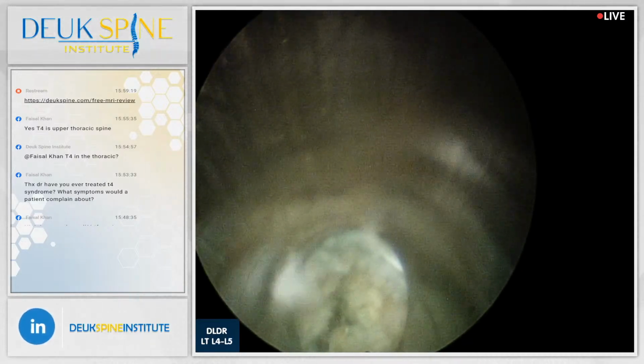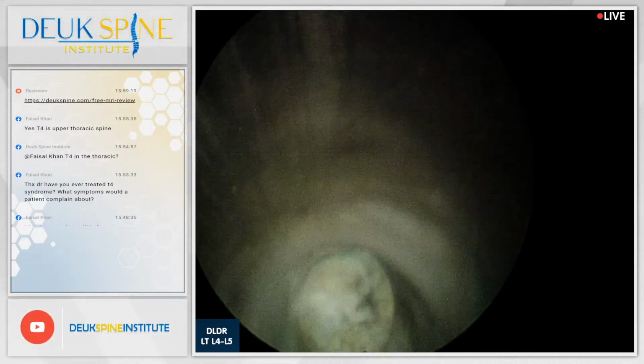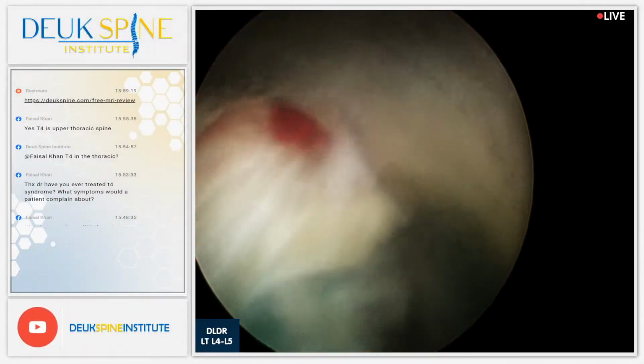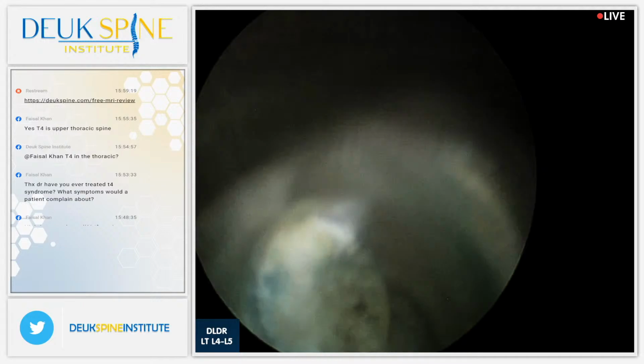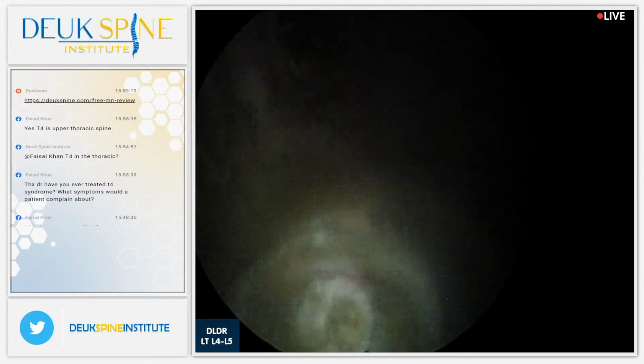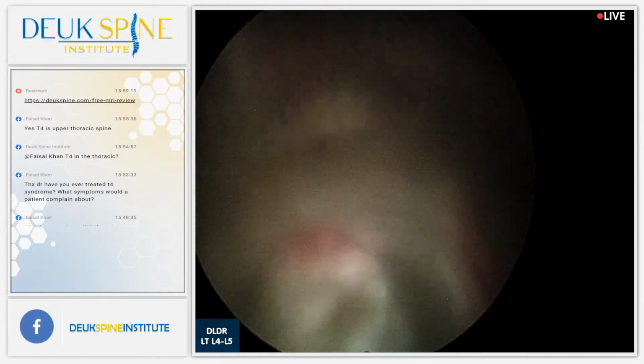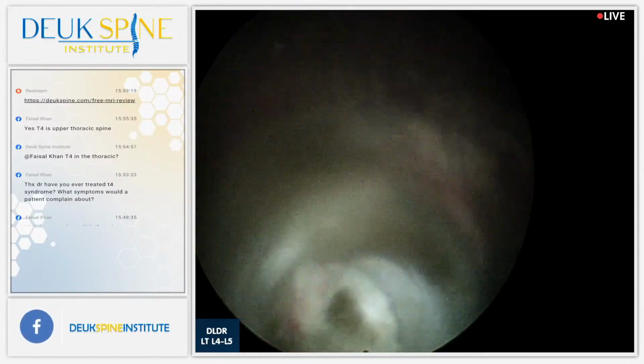All right, let me show you guys. We're done. The nerve root is going to be right up there in that fat. But there's his tear. It's already less than 5 millimeters. It's about 4 millimeters wide. So we already helped it, and we're done.